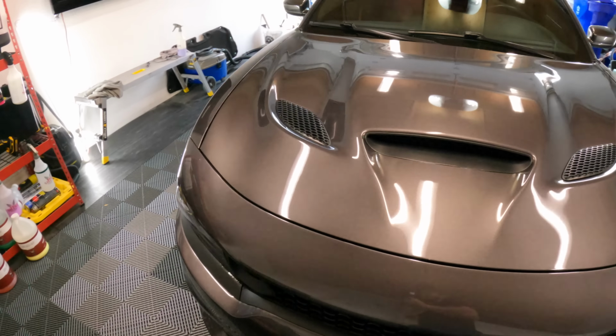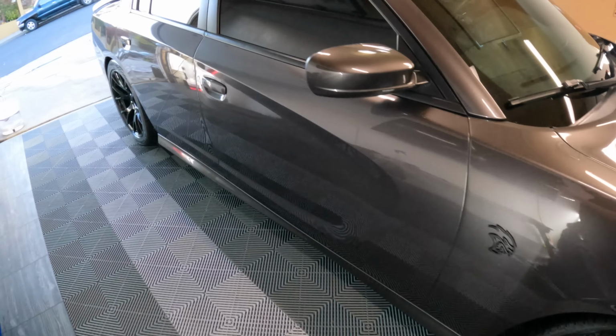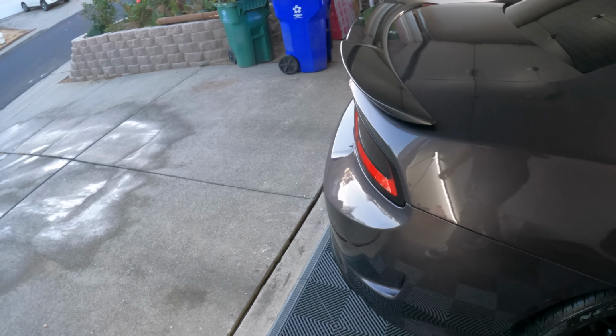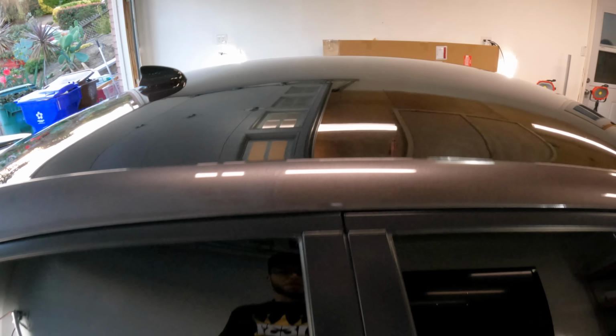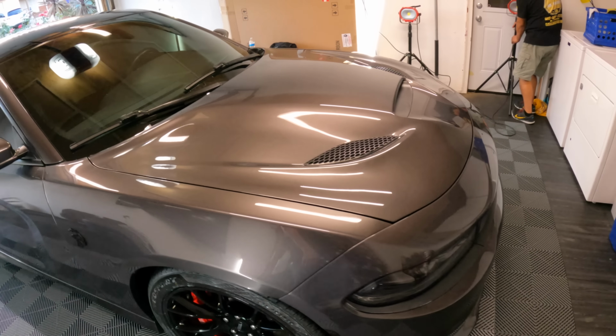Beautiful. Oh, he's so satisfied after a nice wash. Sheesh. Dirty mirror. Glass. Nothing but glass.